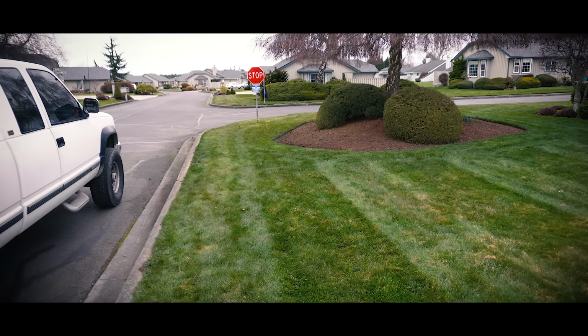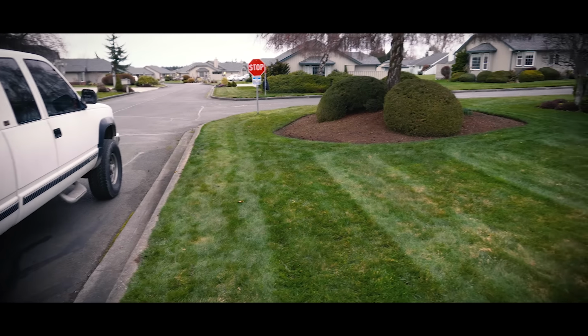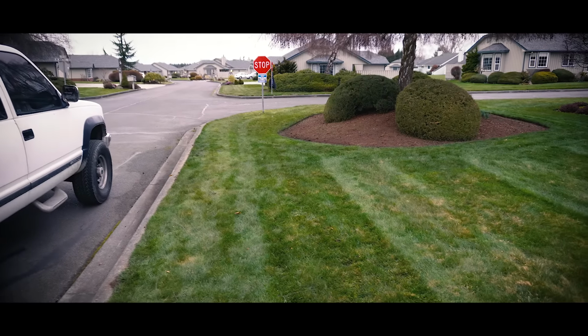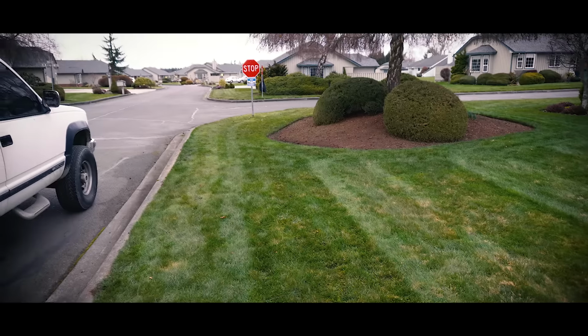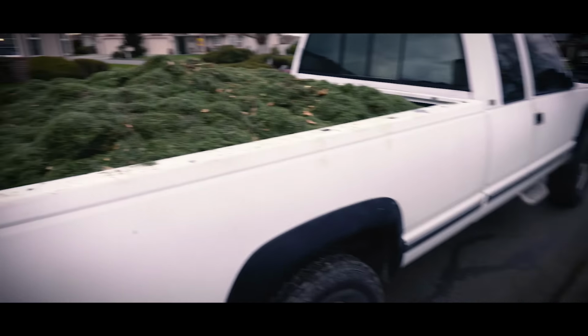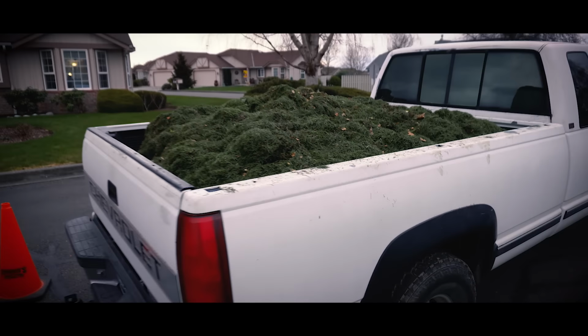Things looked really good. The edging came out really well. Took a little bit longer just because usually at the beginning of the season, those edges that we constantly edge kind of get filled in with debris and stuff like that. So we filled up the truck today, so we'll get this all dumped tomorrow.